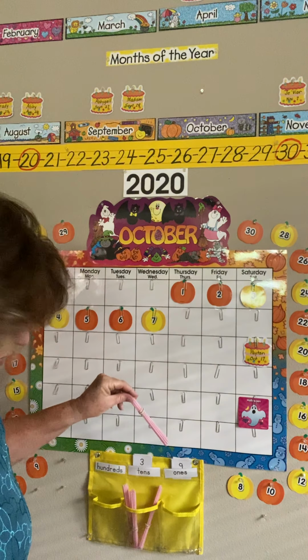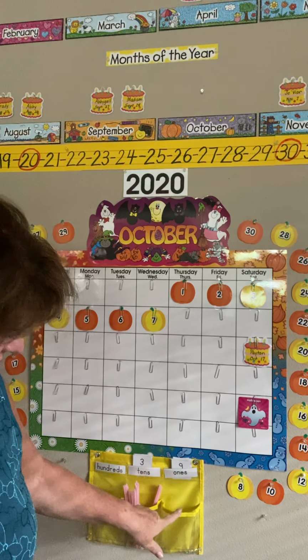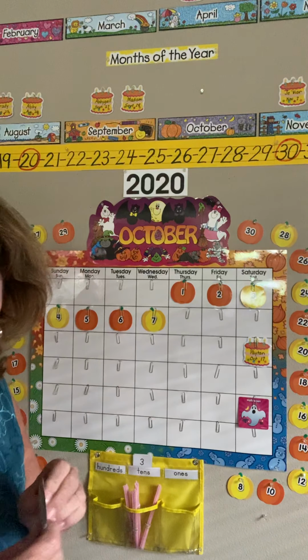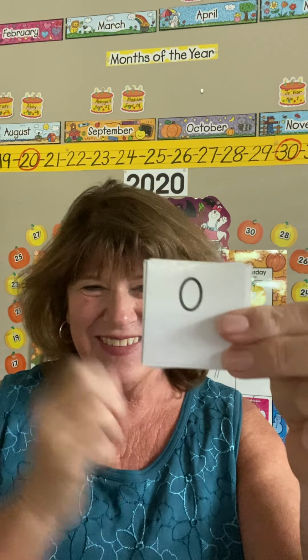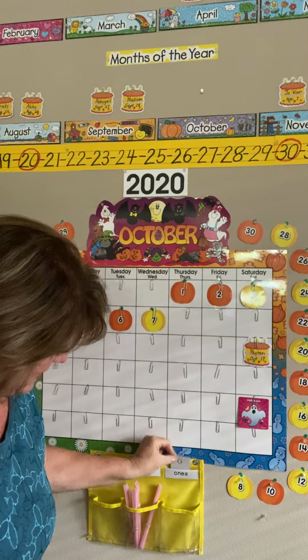We're not going to put it back in this pocket because that's for ones. We're going to put it in this pocket. Now, boys and girls, this pocket's empty. There's nothing in that pocket. Which number means nothing? 0, right? We just worked on 0 in our math. Okay, I'm going to put this pocket's empty.